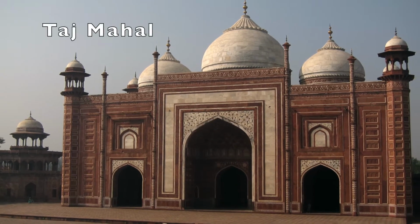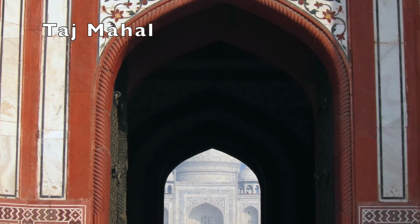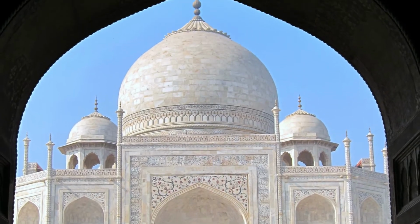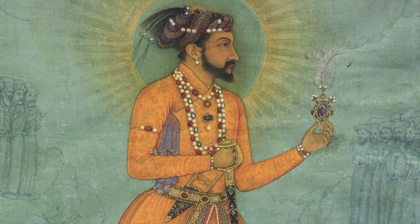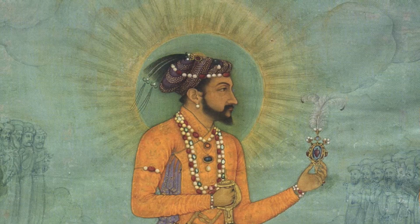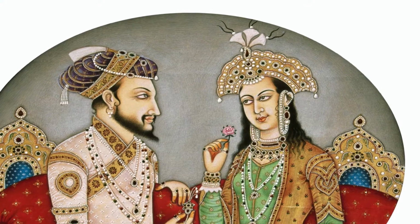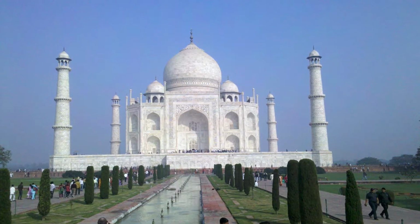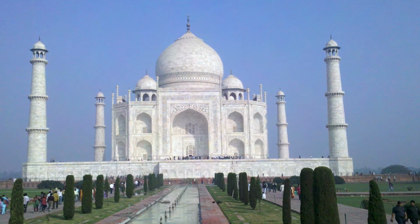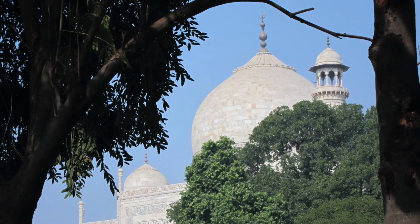Located about 2.5 kilometers or 1 mile northwest of the fort is the Taj Mahal. The name Taj Mahal translates to English as Crown of the Palaces. It was commissioned by Emperor Akbar's grandson, the Mughal Emperor Shah Jahan, in 1631. It was built in memory and to house the tomb of his favorite wife Mumtaz Mahal and himself. Mumtaz had died in June of that year while giving birth to their 14th child. Mumtaz Mahal translates to English as the chosen one of the palace. Interesting note that including Mumtaz, Shah Jahan had 5 wives, but Mumtaz was his favorite.